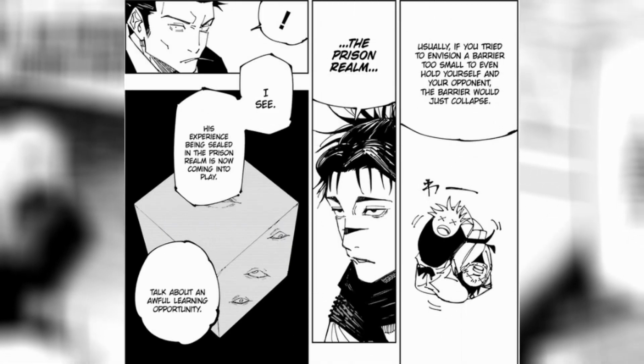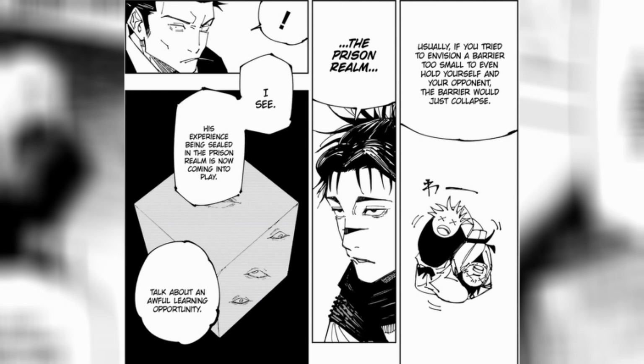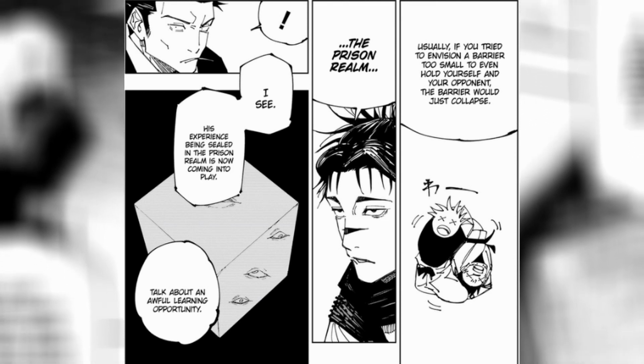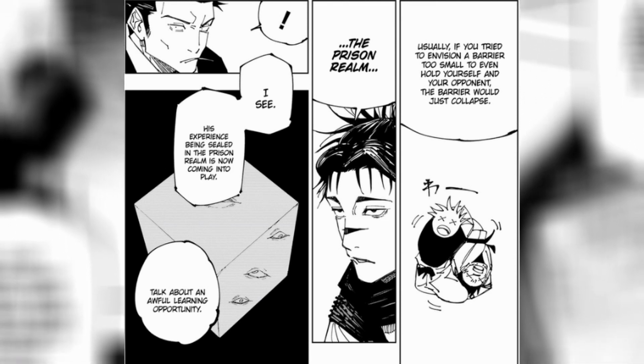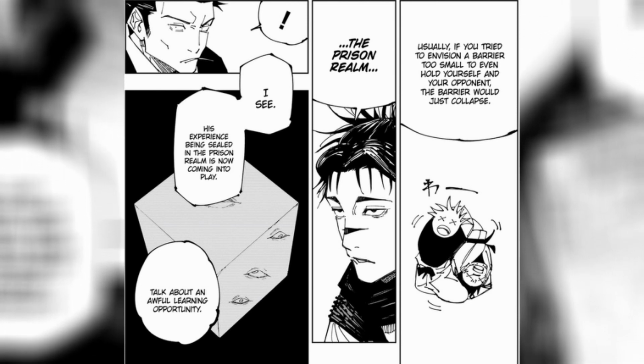But Maki points out, she's like, oh well, it's smaller, but that's not that crazy. But basically, Kusakabe breaks down. He's like, hey, making domains that small isn't really normal or usually feasible, and having one that's smaller than even your own body is usually basically impossible and would make your barrier fall apart immediately.